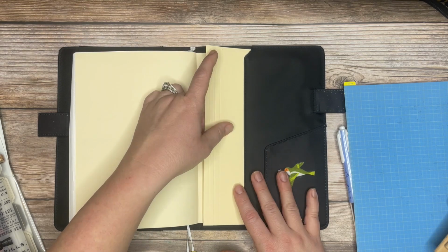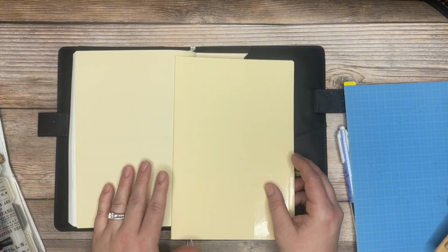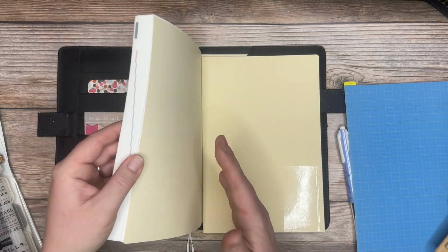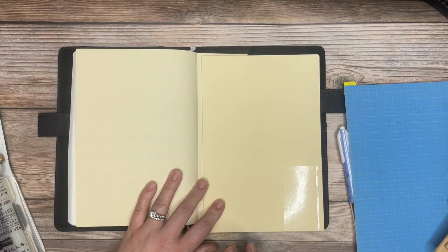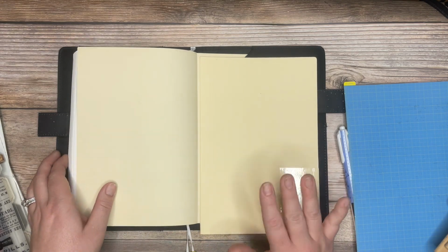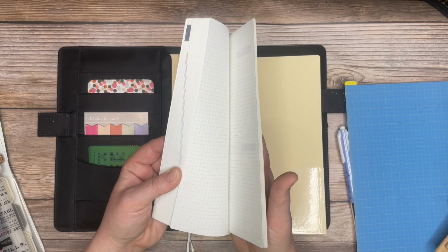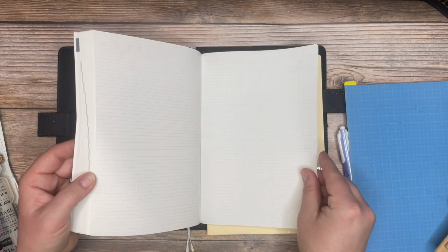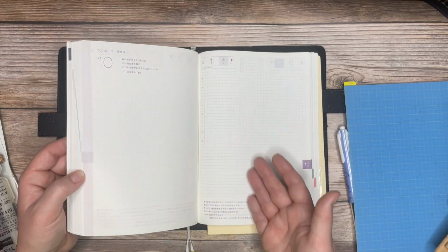But there were a couple of Peanuts Planner Co. inserts that I just could not leave behind. And for the most part, most of my collections are just your standard title checklists. Some of my collections do require a full page, and the Hobonichi doesn't really have just blank pages. There's like 5 blank grid note pages in the back, but for the most part, it's these pages.